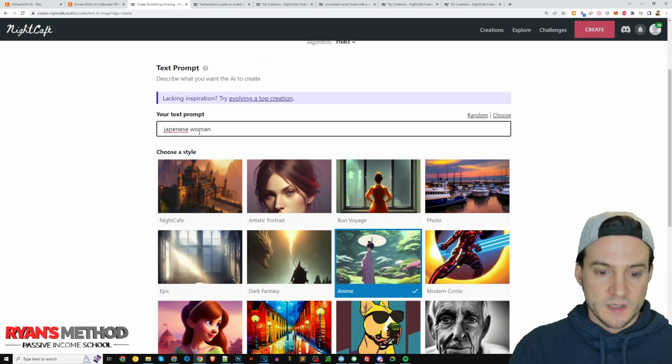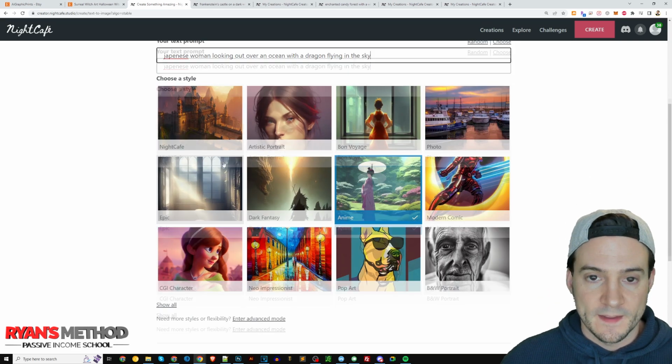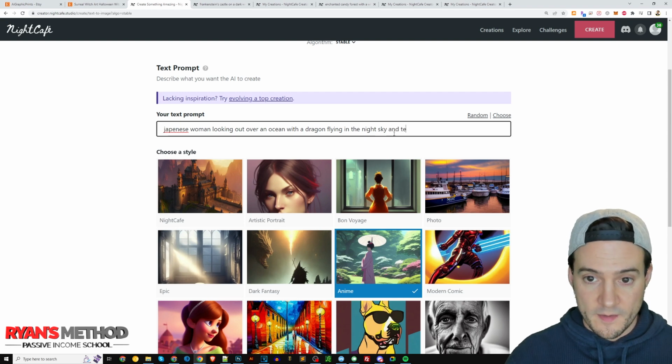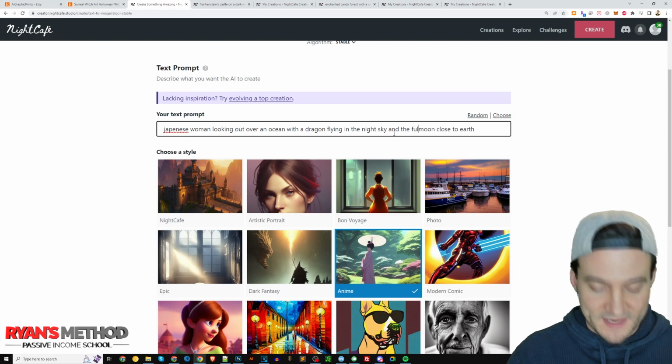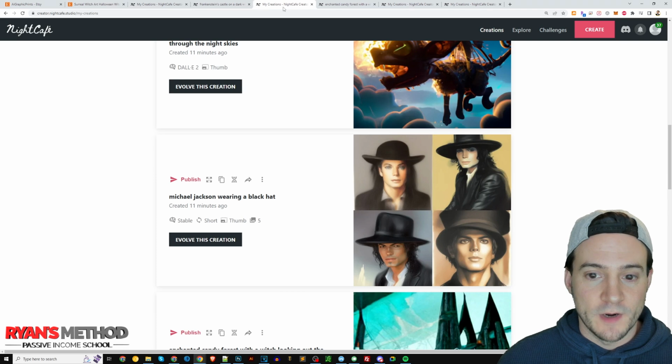Japanese woman looking out over an ocean with a dragon flying in the night sky, and the moon close to Earth, the full moon. Let's see if we can, I'm really trying to confuse it now. So I'm going to hit create. And while that runs, let's go back here.